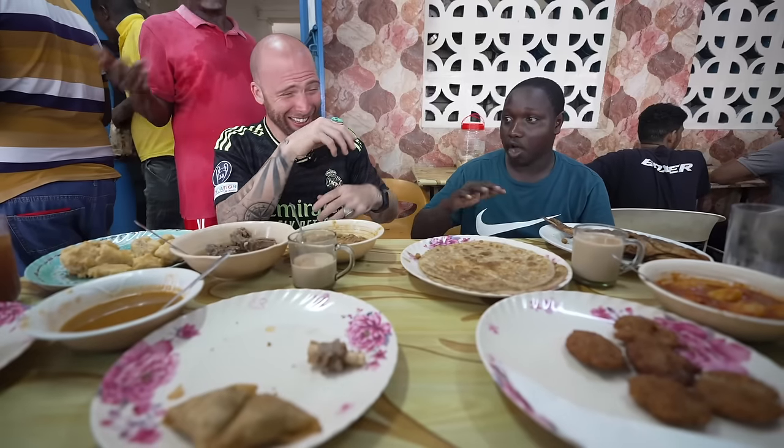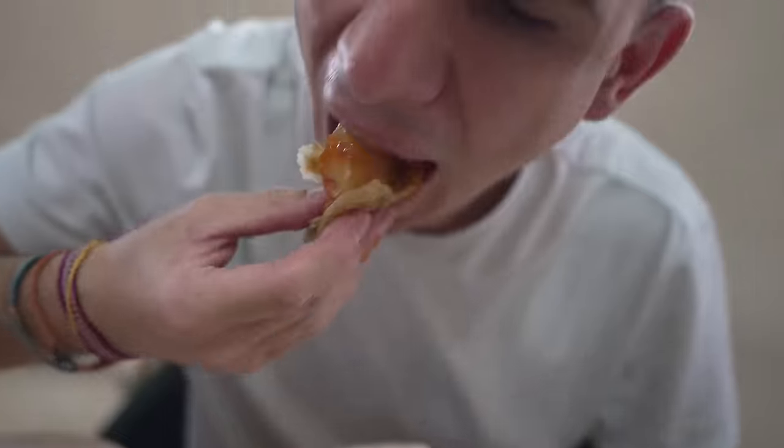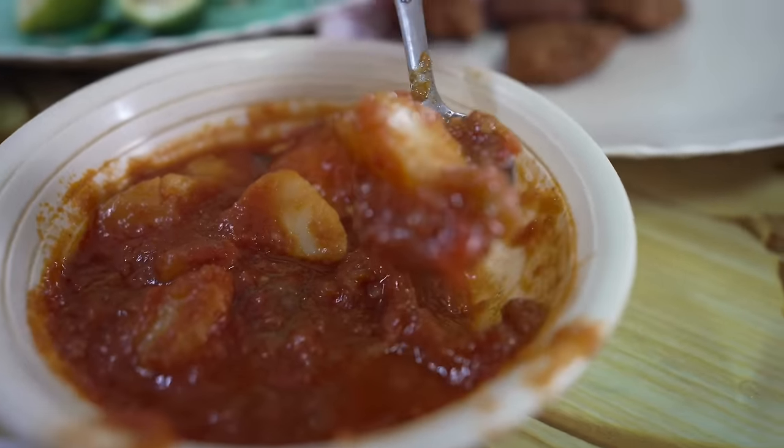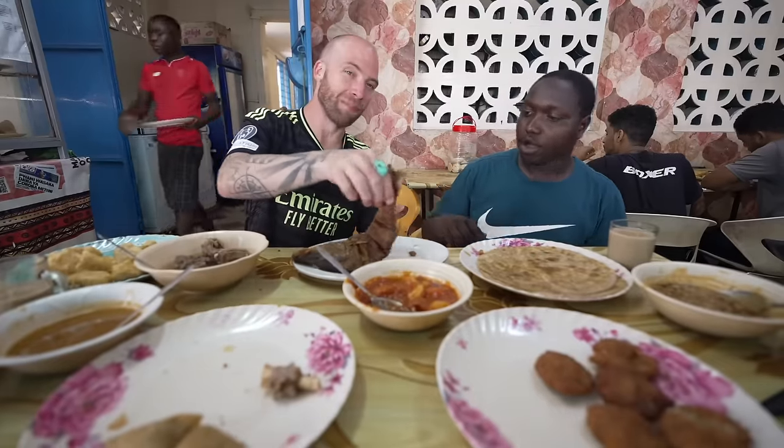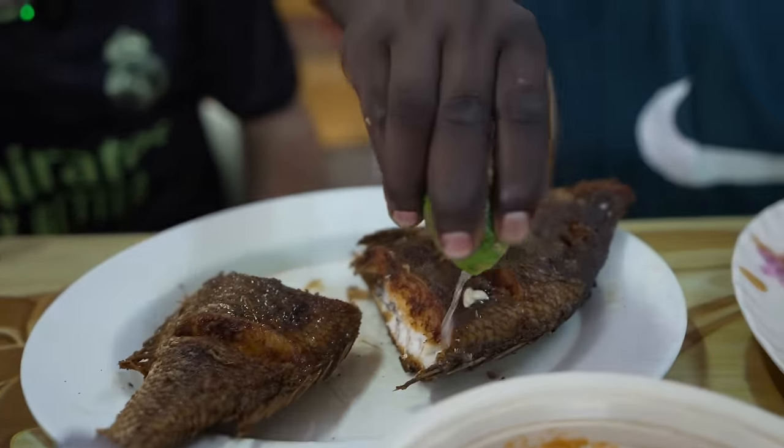Chapati. It's hot. So this is what people eat here every day. Restaurant? Breakfast, this is how we eat the breakfast. Perfect. Every breakfast. It's amazing. Yes. And the fish, obviously big staple here in Mombasa, right? Yeah. Nice fish. I love snapper.